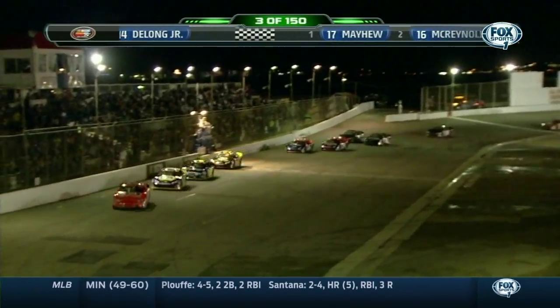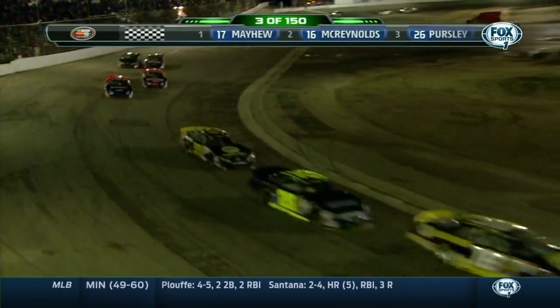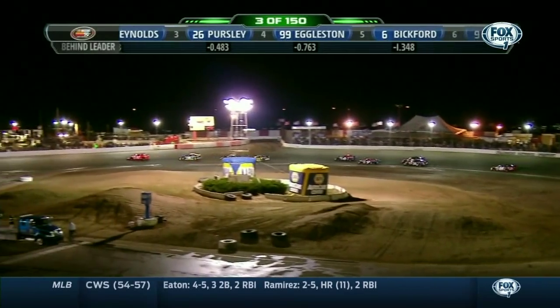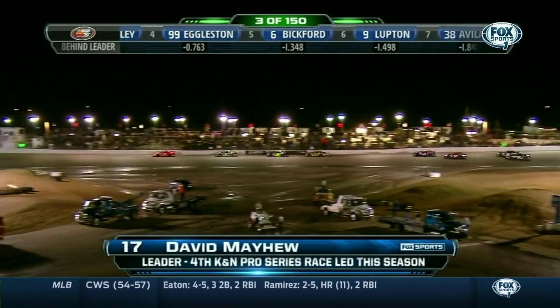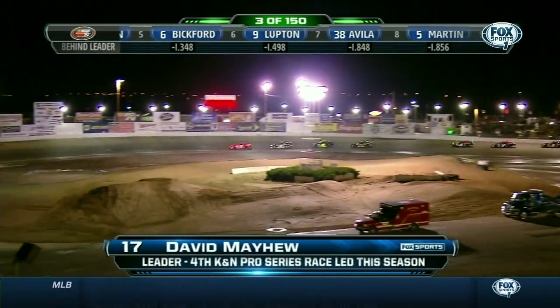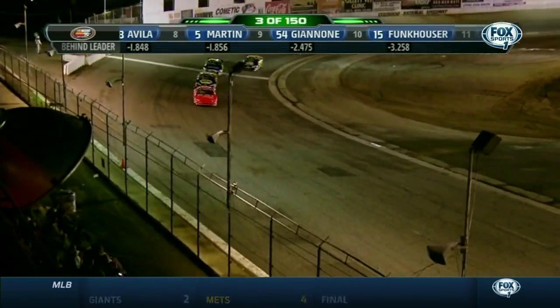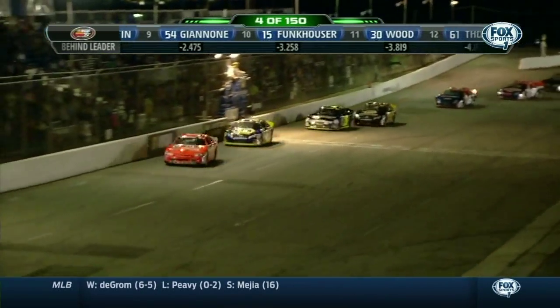There goes Mayhew. He'll get the spot as he goes now to single file. McReynolds going to try to work the bottom of the racetrack. Greg Pursley slots in third, and Chris Eggleston, making his second career start in the series, is running fourth. Good run early. Down the front straightaway they come.